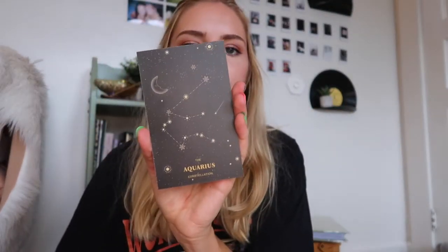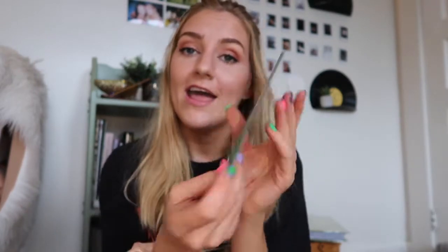Another thing on the back is a little constellation of the sign, which I'll definitely be hanging on my wall. And then on the other side gives the sign, the date, characteristics: intellectual, progressive, humane, detached. I feel attacked. I literally feel attacked for that. But clever, true. And then the elements, it's an air sign. Everything about it, like lucky number, birthstone, magical herbs. And it says Aquarius are intelligent, innovative, experimental, and love meeting and mixing with others. They can be friends with anyone, which is honestly true, I feel like.